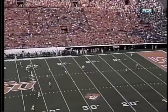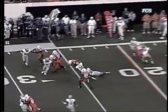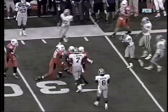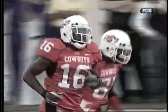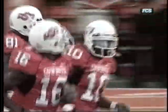End-over-end kick is short. Taken by Cox at the 8. To his right to the 15, to the 20. Makes a move to the 25 and is stopped at the 28. So a 20-yard return by Parrish Cox, and the Cowboy offense, which went 3 plays and out on its first possession, will go on to the field for the second time behind 7-0 to number 25 Kansas State.